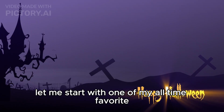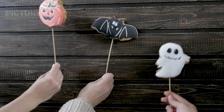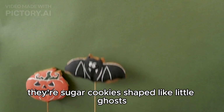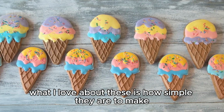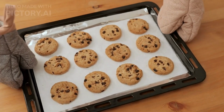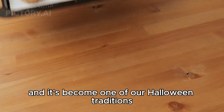Let me start with one of my all-time favorite Halloween desserts, ghost cookies. Now, these aren't just any cookies. They're sugar cookies shaped like little ghosts, decorated with icing. What I love about these is how simple they are to make, but how impressive they look on the table. My daughter always helps me out with these, and it's become one of our Halloween traditions.